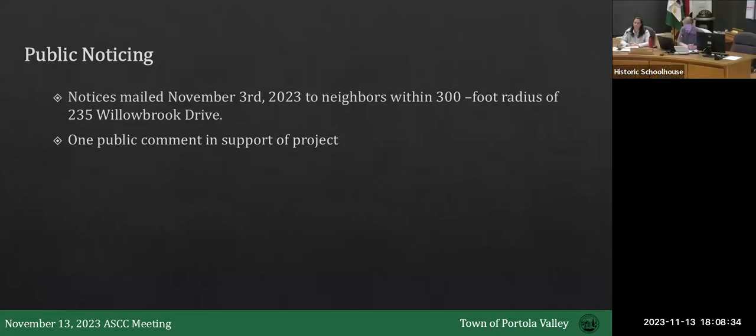Notices for this project were sent out on November 3rd, 2023 to neighbors within 300 feet of this property. Only one public comment was received, in support of the project, from a neighbor across the street.